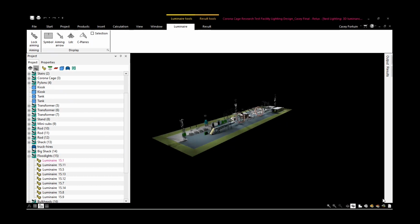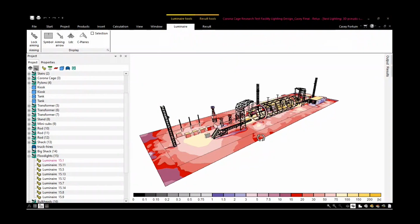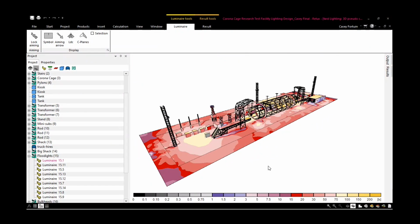With this application, we can also give you the Poseidon colors. Just waiting for it to change. Okay, this is your Poseidon colors. It gives you a scale to see how much lux you're getting at each specific spot. This is to ensure a safe working environment for operators at any given time. It also adheres to the SANS standards, and we ensure that needs to happen.